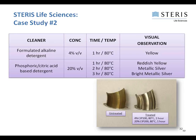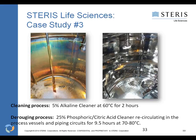This next case study was actually done at a facility, and there we did laboratory tests for them prior to the actual derouging here. And we came up with cleaning with a 5% alkaline cleaner for 2 hours at 60 degrees, just something to make sure you're removing everything that you can. And they came back with a then 25% phosphoric citric acid-based cleaner that they recirculated in this vessel for about 9.5 hours at 70 to 80 degrees C. And as you can see, it's a very big difference in what their visual endpoint is.